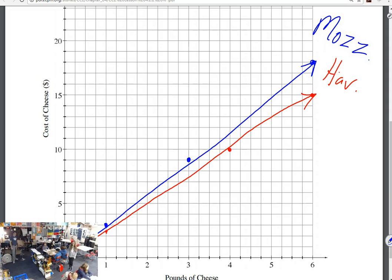And it screws up my smartboard when I try to put a ruler on it. Oh yeah. It really messes it up.